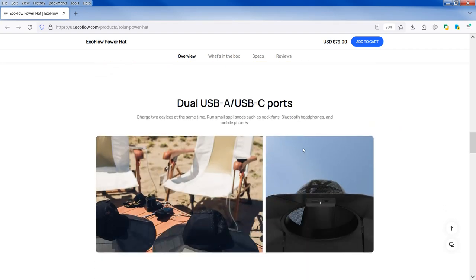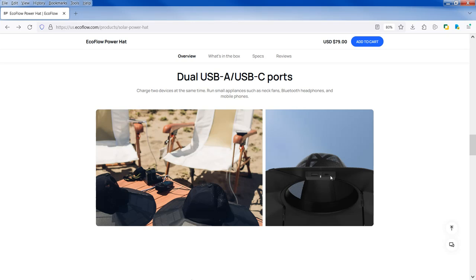So here you go, your dual USB-A ports and your C ports. See, I said it myself. There's one USB-A and one USB-C. I think they should change that. It should say one USB-A and one USB-C port, just so people don't get confused, because when I hear dual USB-A, I'm assuming in my brain that there are two USB-As and two USB-Cs, but there's only one of each. And here's a better picture, as you can see one A and one C right there.